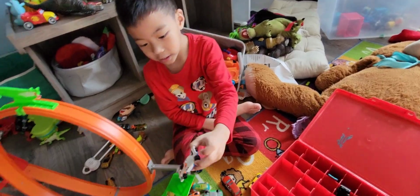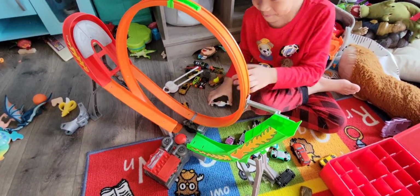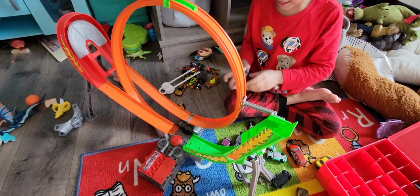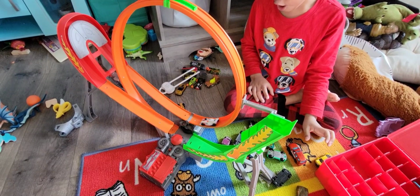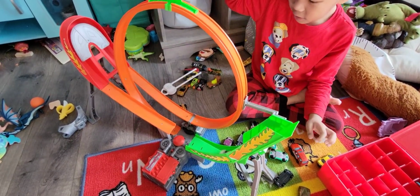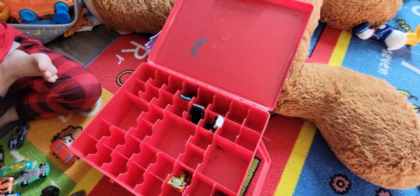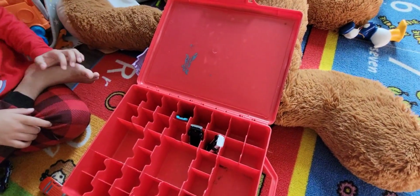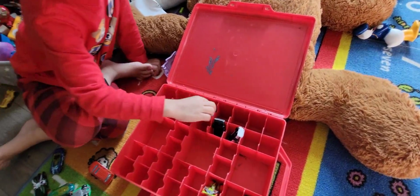Okay, try it. Oh, turn it on. Okay. Ready, set, go! Whoa! Uh-oh. Stop. Ooh, okay. He just made two. What's next? I help him. What's next? I helped this race car. I know. I helped him.